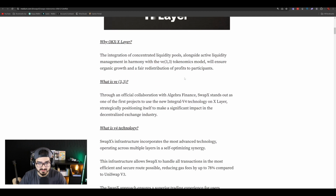So we talked about XLayer. What is VE33? This is the most important part of this ecosystem that they've optimized, right? So VE33 is essentially an algorithm that allows SwapX to be unique in what they're offering. And it's going to be something where the users of the protocol are able to vote using a specific token. And that vote is going to help determine where all the emissions are going to go, where the higher APRs are going to be based off of what is offered in that particular pool or farm, right?